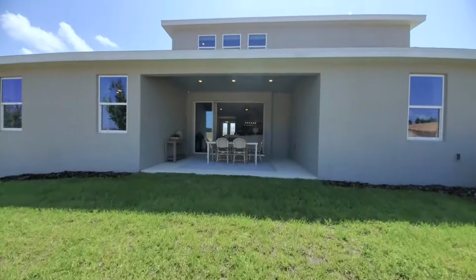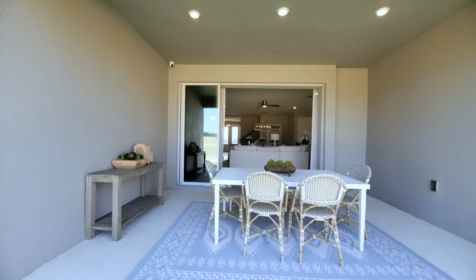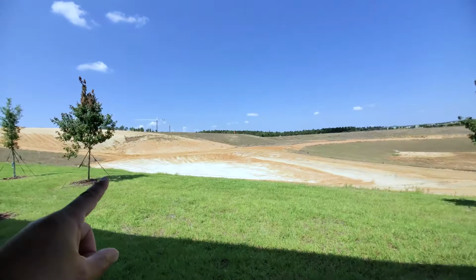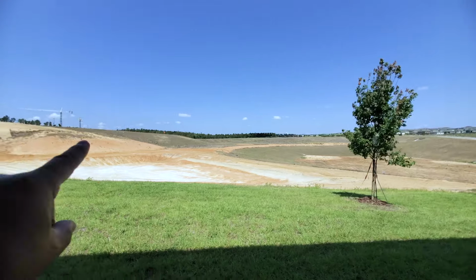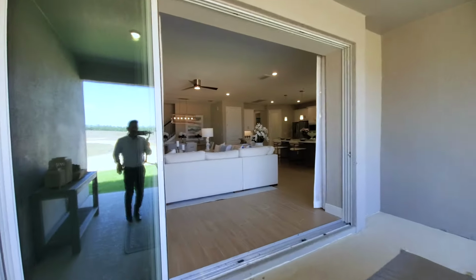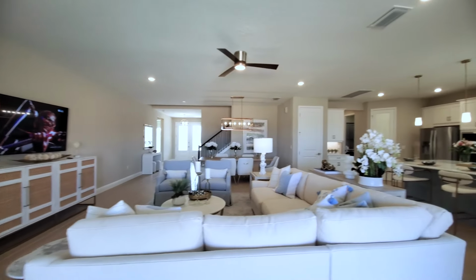I wish they built a pool back here. Usually the models have pools. But one more look at that. So rolling hills, this is a retention pond here, retention pond over there. Florida's Turnpike is over there on this side, but the other side doesn't have it. Let's close this up. Give you another view of this while I close it up.